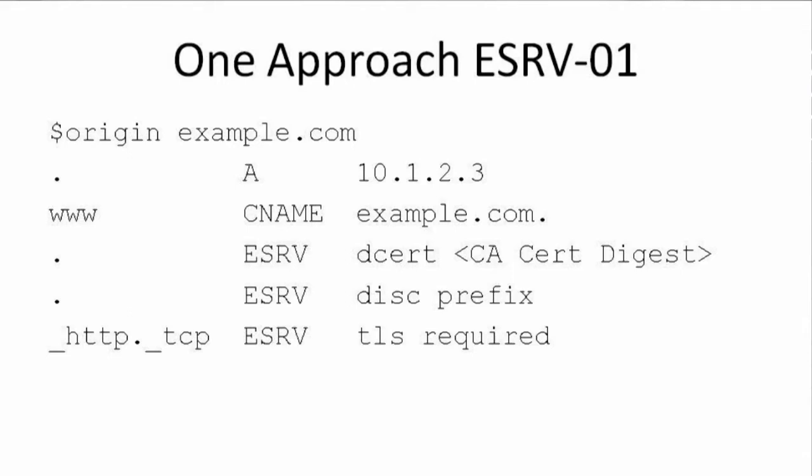So if the site has an enterprise-wide PKI already installed, they put their CA or their cross certificate in this slot, and that would ensure that only the certificates that they're issuing are going to be used for services at their site. Next record down is kind of like a bit of a glue record. What it's saying is that there's more detail that can be discovered using the prefix mechanism from SRV.